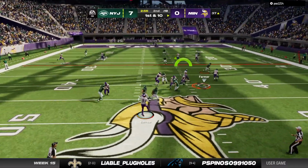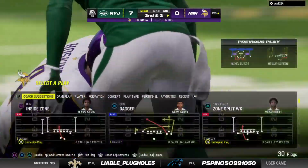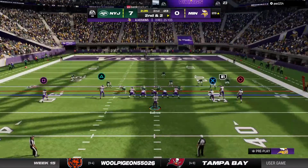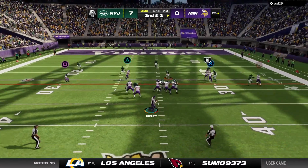Throwing again, it's Burrow. Now they go screen, it's complete. And they'll get him down after a pickup of 8, 2nd and 2. And good yardage there on first down, because sometimes all you need to do on the screen is get one key block. That might set your man free, and that was pretty good pursuit to the football defensively, or it could have gone for more.